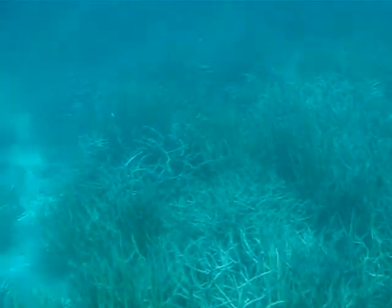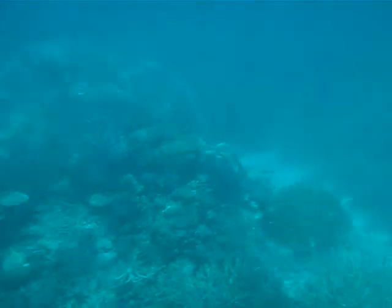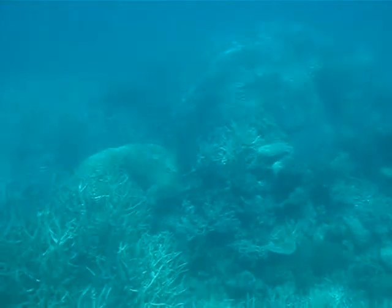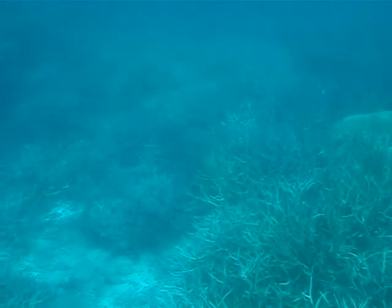Another type of coral we have is boulder coral. It looks like a big rock or boulder. However, I can assure you there are no rocks here on the reef. It is in fact coral. This boulder coral is the slowest growing coral on the reef. It only grows about 1 to 3 centimeters in a good year.